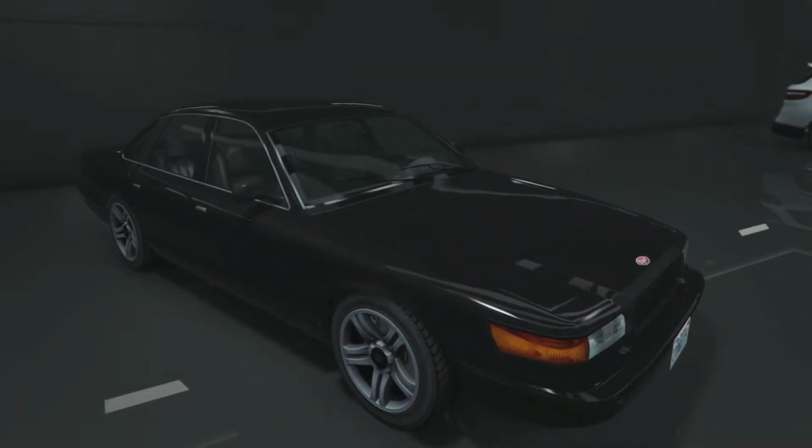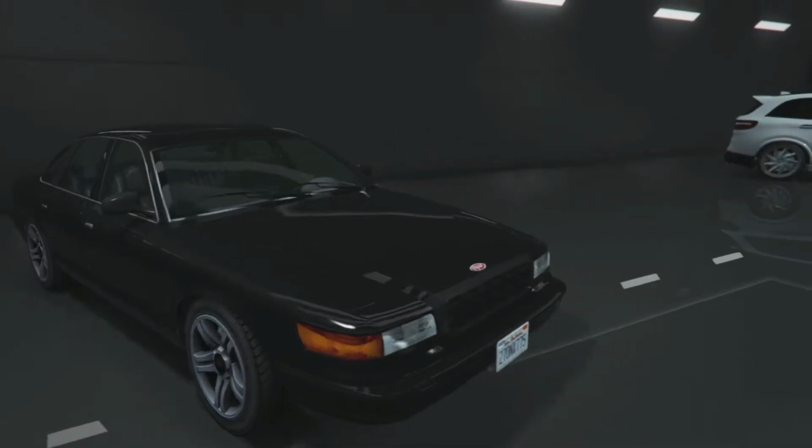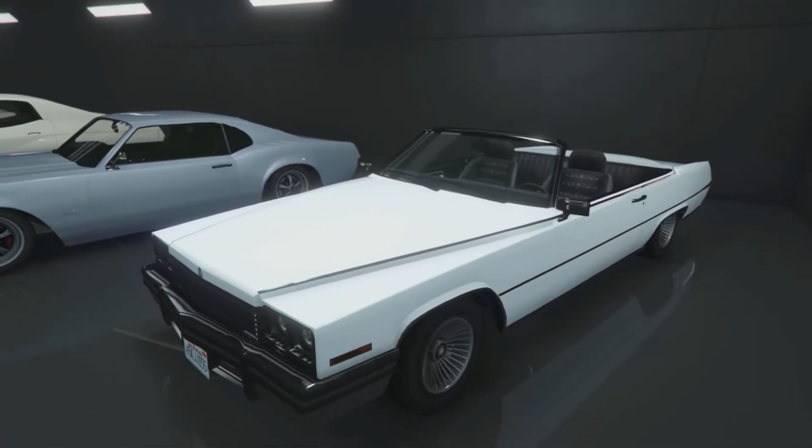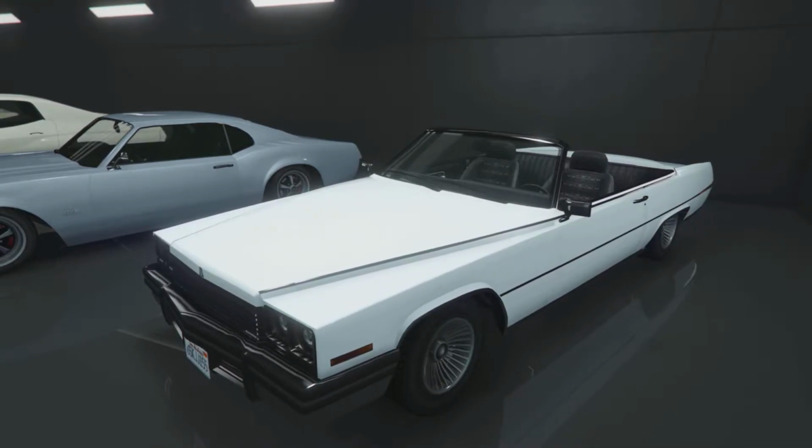I'll probably leave the original up here and not paint it, too. I got a nice little concept when I do that. But today, we focused on my '75. I'm going to talk a little bit more when I get to the crib. Let's go ahead and drive it out for y'all. Let's go.